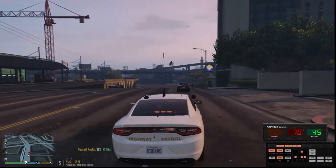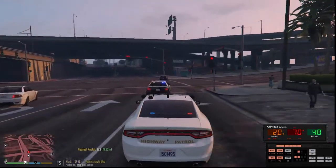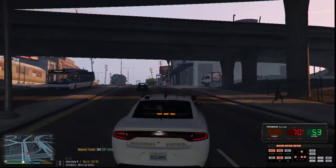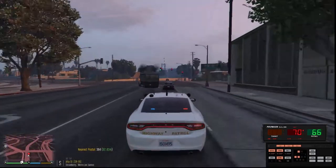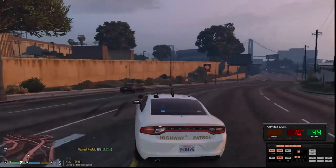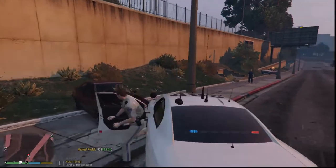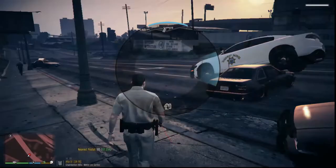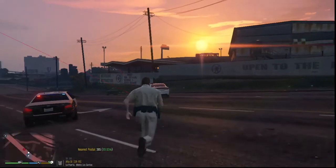Oh my. Oh, he just wrecked. He's all over the road. He took out a power pole. Or a street light! His roof hit my car. Don't hit me! This guy. Get out of the car! Get out of the car! No, hey, get out of the car! He just tried to hit me. Oh my, he picked up my Charger! No, don't take my Charger!